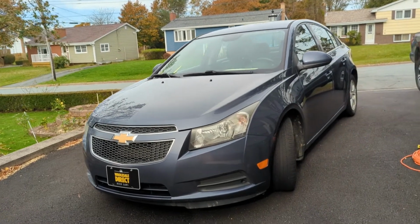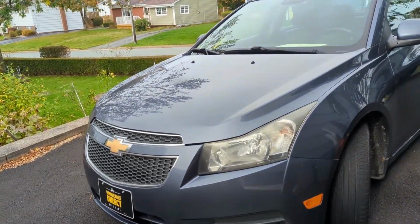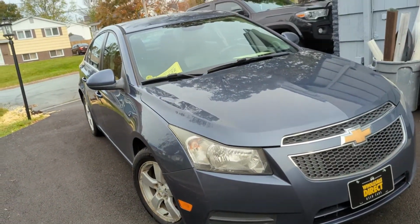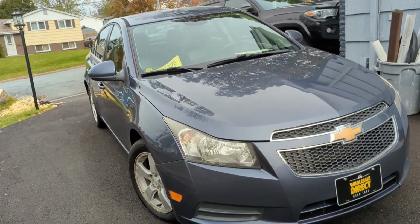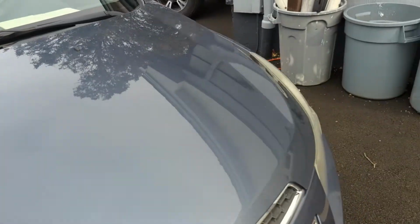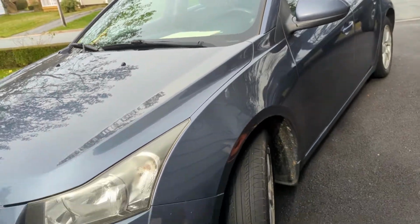But this one here we picked up for relatively cheap, and I say relatively cheap because, as you know, the price of used cars is through the roof. This one is very clean, very clean. Has a leather interior. It's got the 1.4 liter turbo engine. It's got a couple of very minor dings. Very minor. I get the impression this car, here's another ding. I get the impression this car was well looked after.